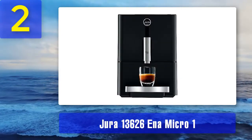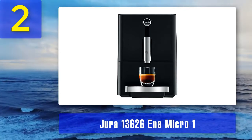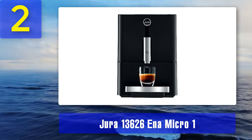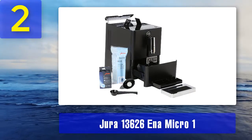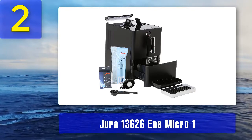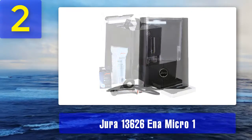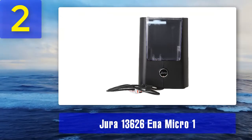Coming in number 2. Jura 13626 Ena Micro 1. Okay, so this machine is a little pricey, but it doesn't come with the other problem, bulk. The Ena 1 Micro is teeny tiny, weighing in under 20 pounds. The slim design means it'll fit in the pokiest of kitchens, and its modern looks mean it will probably elevate them too. You can choose from 3 cup sizes, espresso, ristretto, and black coffee, and 2 aromas, basically, strengths, at the touch of just a few buttons.